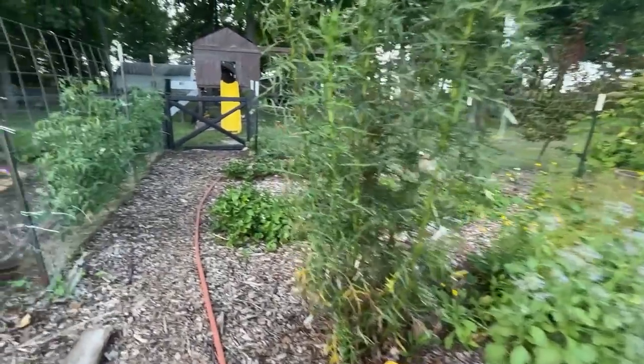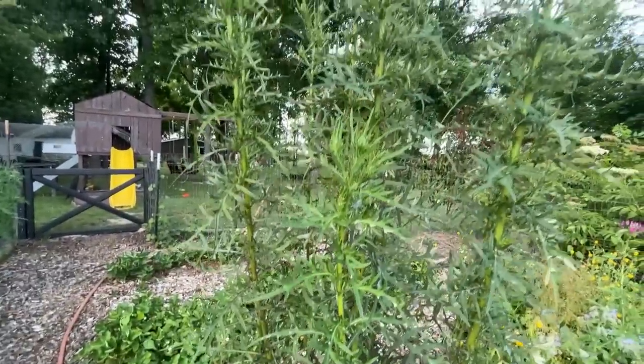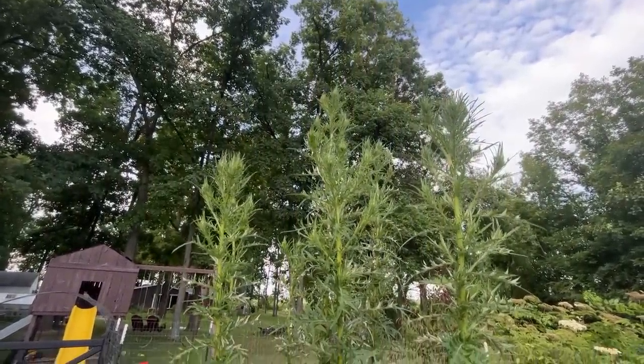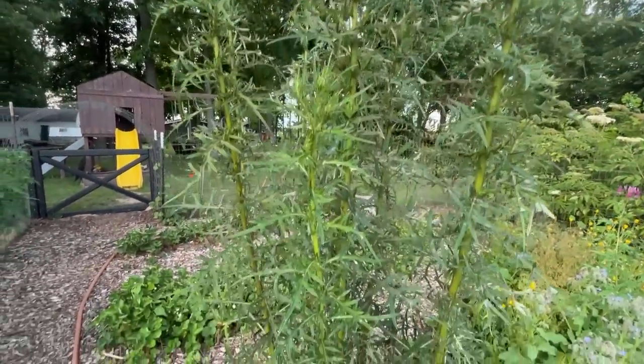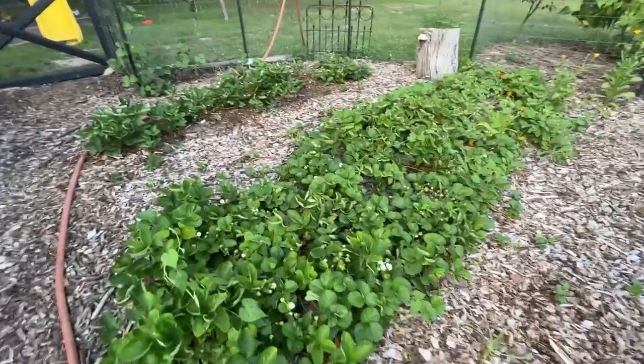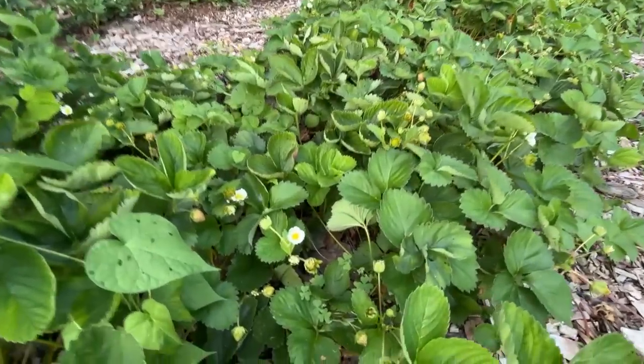This is a volunteer. It's a native field thistle, and it was just so impressive I let it grow. Unlike other invasive thistles, it is relatively well behaved and an important plant for pollinators. It's a great source for late summer nectar. The new strawberry plantings are doing well.